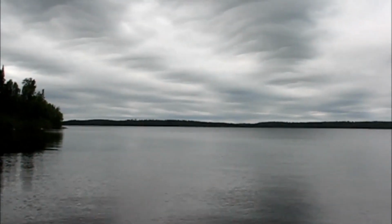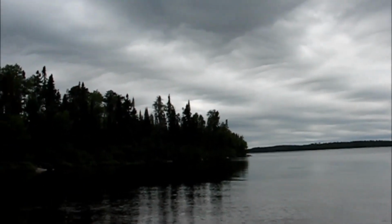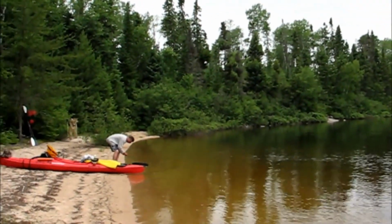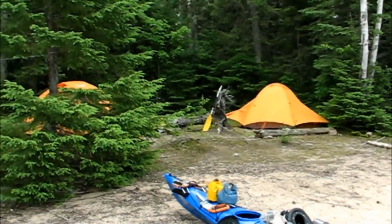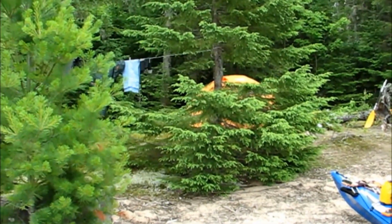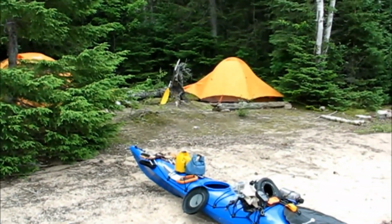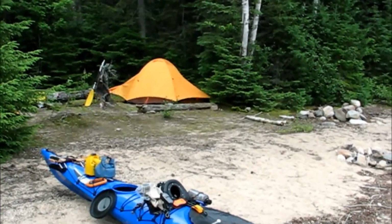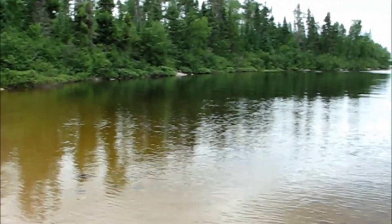End of day 5. Clouds are coming back in. Looks like it might rain tonight, more than likely. We're a day ahead of schedule. Tomorrow's our last day. So we stopped at a beach here on Pickle Lake. Just making some dinner. Getting ready to turn in.